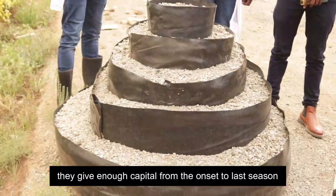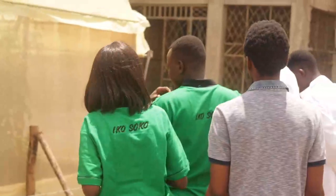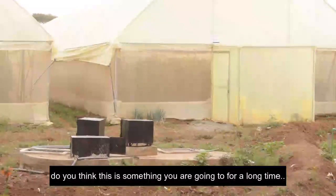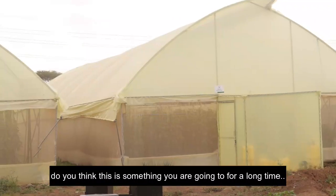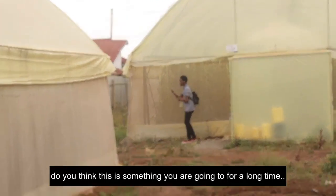Yeah. Wow. So we'll return it back in 2 years. Then from there, you go enjoy your way. 100% profit. So, yeah, having started, is this something you just know is because of the challenges and the good things you've also seen, the advantages also? Do you think this is something you're going to do for a long, long time?